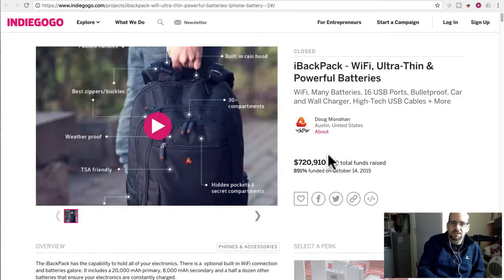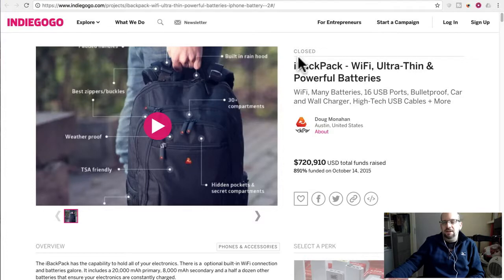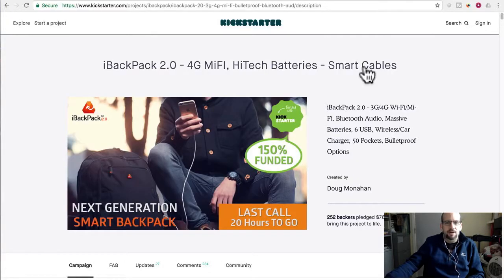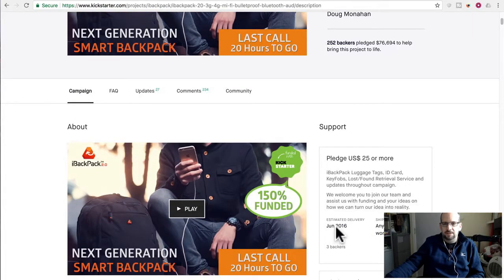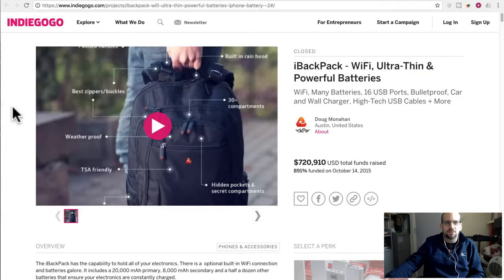We talk about infamous implosions, explosions, disappointments on crowdfunding sites like Indiegogo and Kickstarter. And today we actually have one that's from both Indiegogo and Kickstarter. This one is called the iBackpack. They did 720,000 plus on Indiegogo, finishing in 2015. And then they did one on Kickstarter as well that got another $76,000. And that one ended sometime in 2016. And guess what? Both of these have failed to deliver.